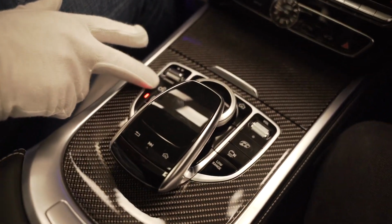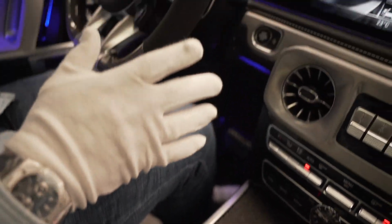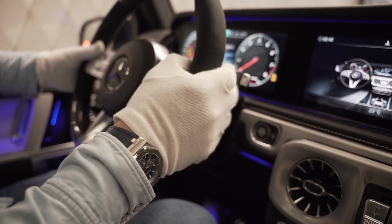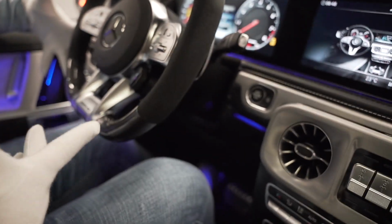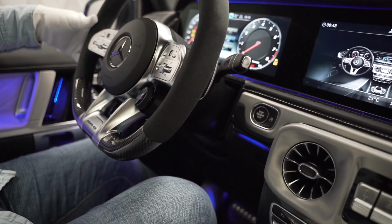So we have here this button. When you push this one, it's manual. Means the car will not shift itself. You have to push the pedals up and down. So you drive in a manual mode. Cool, nice feature. Just something to play with, to be honest.